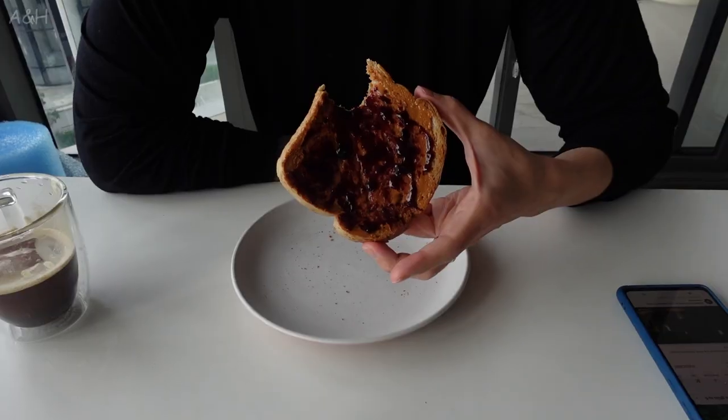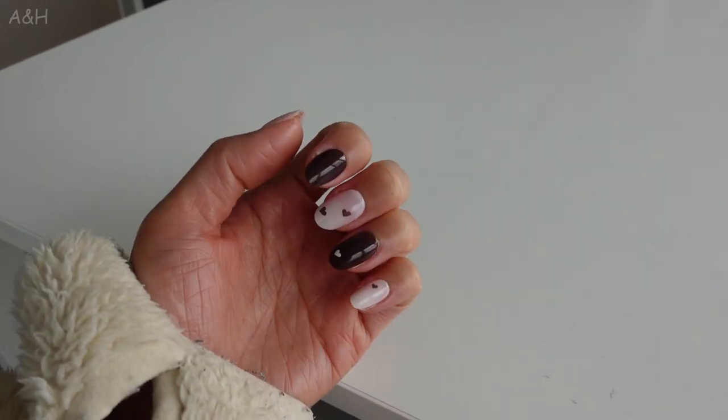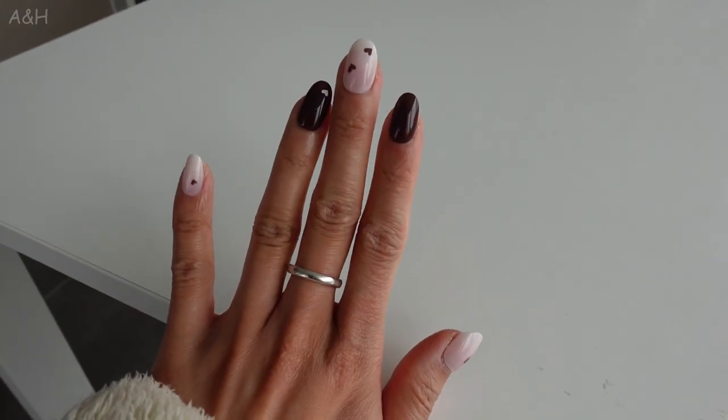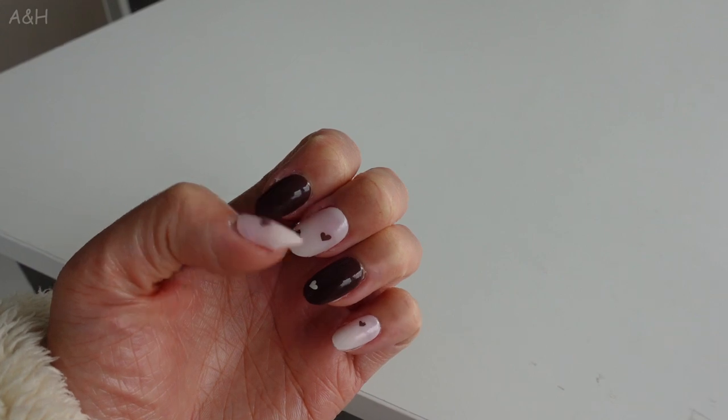Oat latte, PBJ. These are my new nails. I got them from glowy.co and they look absolutely beautiful. It didn't take too long to put on and I love how easy it is to put on and remove as well.